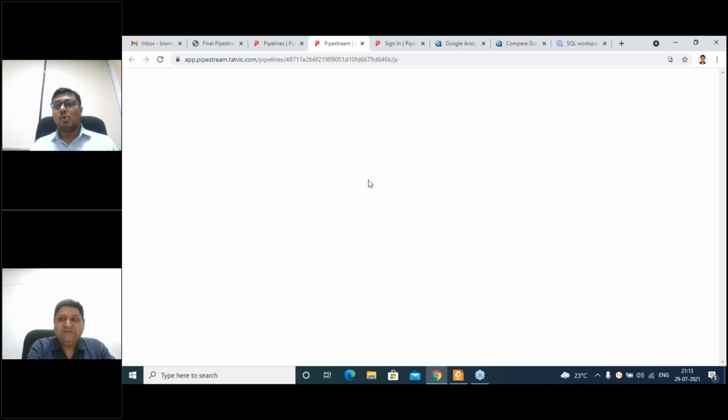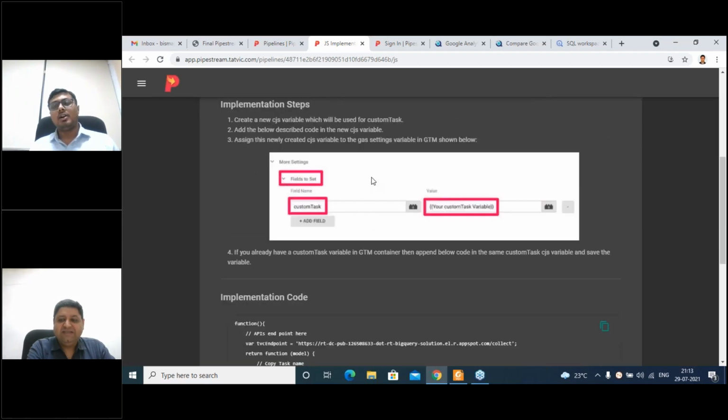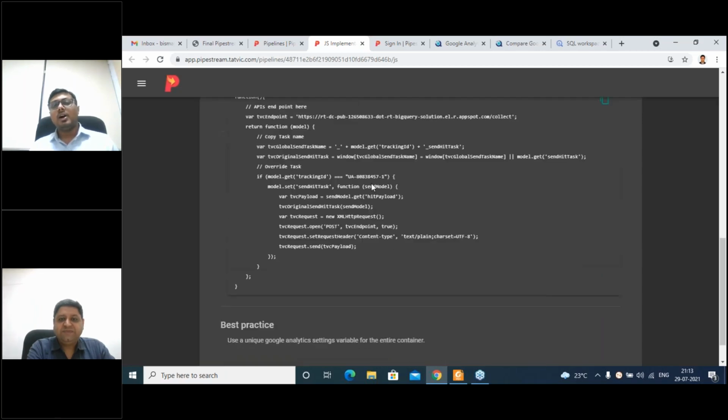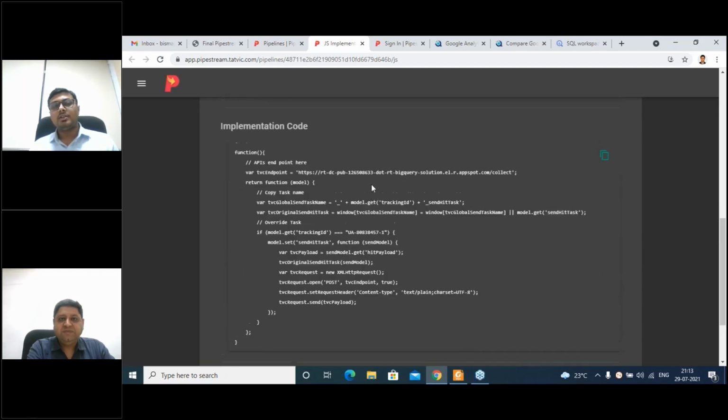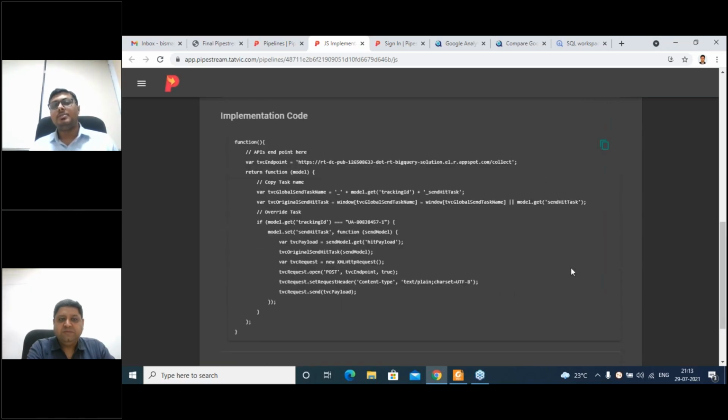This is the core of the particular pipeline, which needs to be placed on your SDK or on your website by the help of your developer. So this is like a one section document which they can go through, and there is an implementation code which is available here. You can just copy this code and send it to the developer, and they can do it in less than a minute or 5 minutes or so.